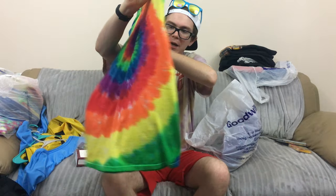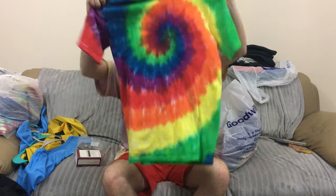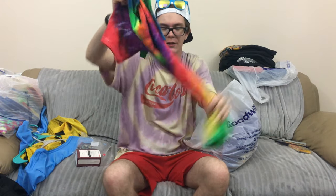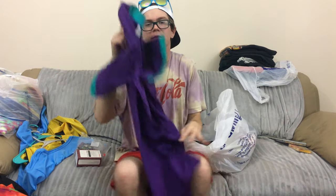So we have a brand new Cootie Browns tie-dye t-shirt. Cootie Browns is a restaurant here in Johnson City. I think there's more than one location, but I'm only aware of one location, and all their employees wear tie-dye. Food there is pretty good. So shout out to a Johnson City staple.